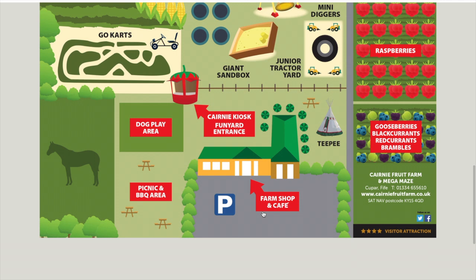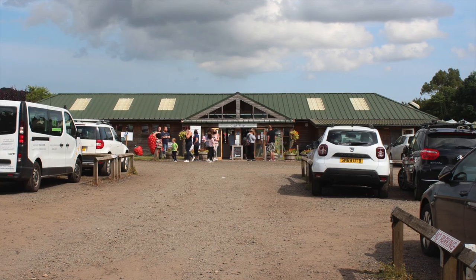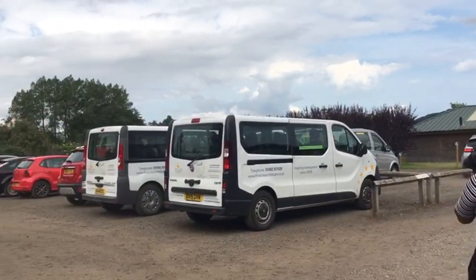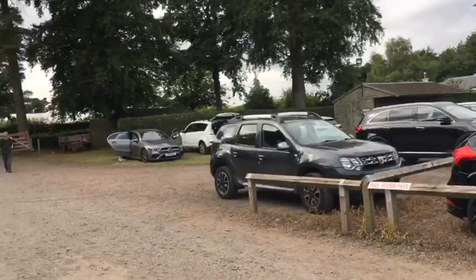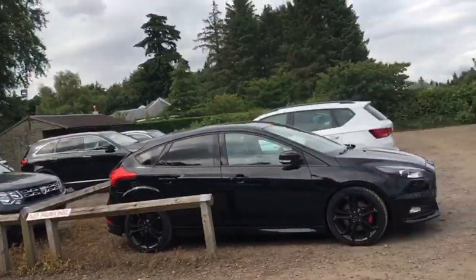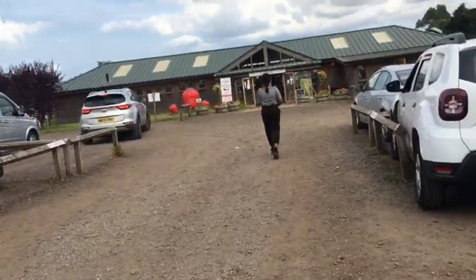So we're going back down to the car park, and then I should explain right now that the cherry trees are across the road from the main car park. There's an overflow car park across the road, and then as you go to the right hand side of it, that's where you find the cherry trees. But what you're looking at is the main car park, and then you slowly approach to find the shop.